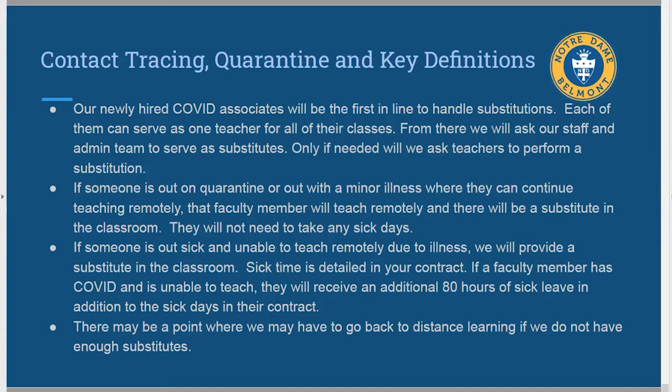Our newly hired COVID associates will be the first in line to handle substitutions. Each of them can serve as one teacher for all of their classes. From there, we will ask our staff and admin team to serve as substitutes. Only if needed, and I don't really see this happening, but only if we need to, will we ever ask a teacher to perform a substitution this spring. If someone is out on quarantine or out with a minor illness where they can continue teaching remotely, that faculty member will teach remotely, and there will be a substitute in the classroom. They don't need to take any sick days. There are no sick days that you need to take if you're teaching from home because you are quarantining.